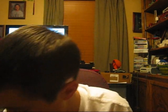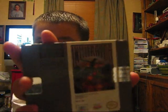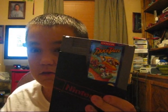Hook. I bought this because I like the movie. It's really good, but the sword is this small, and it takes like a million hits to kill the guy. So it's a very difficult game. Infiltrator. Top-down shooter. DuckTales, kids-based side-scroller game.